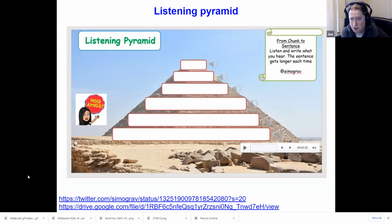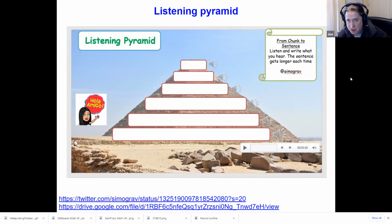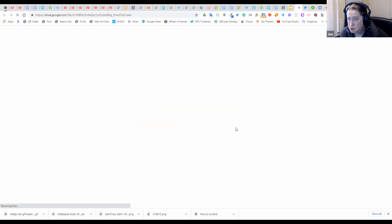So this is another Microsoft way of doing it. This is from Simo Grav, who I think is Simona, is her first name. So you can see here, she's described it as from chunk to sentence. Listen and write what you hear. The sentence gets longer each time. Again, I've given the references here. I've also put the link to her file, which she shared on Twitter. And so this will come up right now. So this is the downloadable file, which will come up.